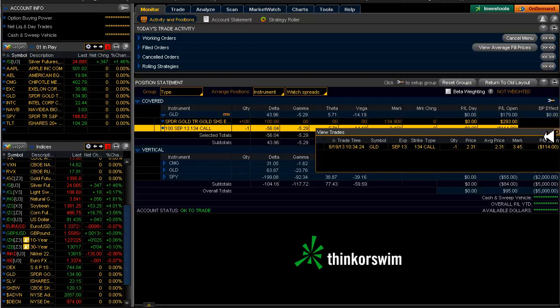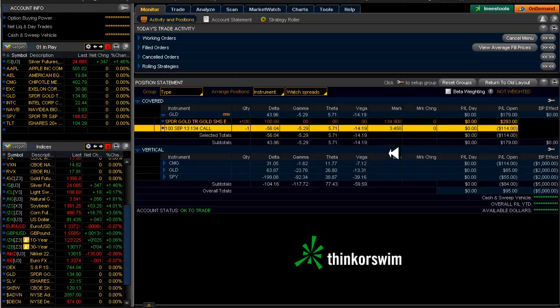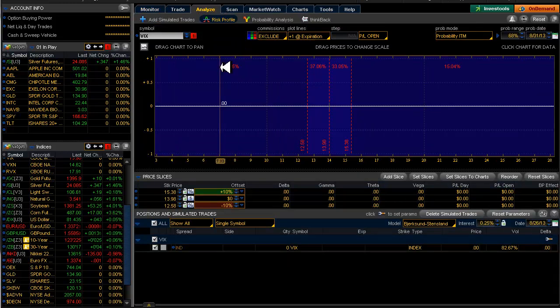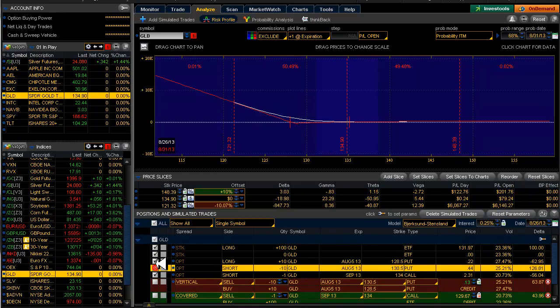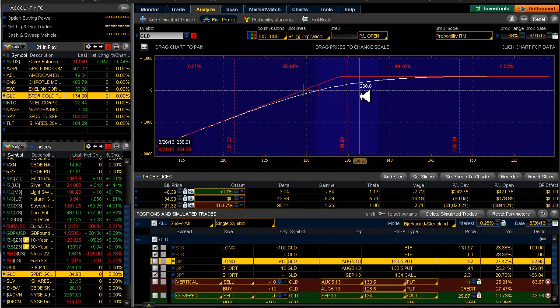And it's currently, if I wanted to buy it back or roll it, $3.45, the mark being the midpoint. But I'm just not going to do anything on it. And here's why. Let's see here. I'm going to take these two puts out. We'll make max profit of around $400 after transaction costs are taken into account. So I'm just not going to touch it. I'm just going to leave it totally alone.